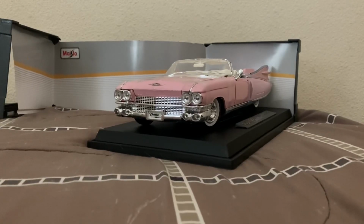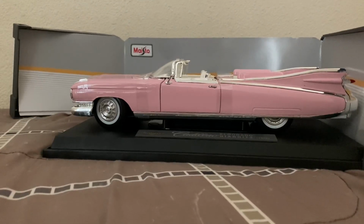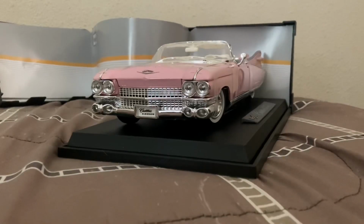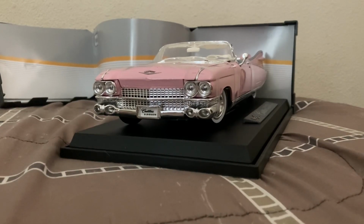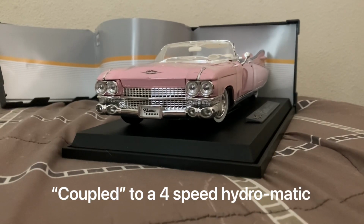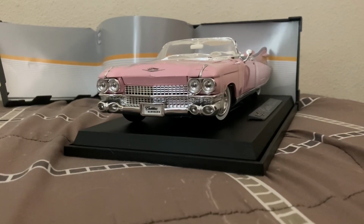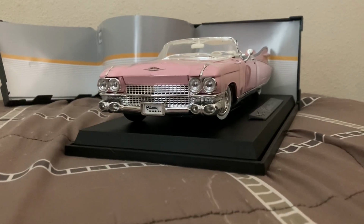But this car right here was like the Mercedes-Benz of the 1950s. The Cadillac El Dorado was in production from the early 1950s up until 2002. This car came with a 6.4-liter V8 that put out about 345 horsepower, powered to a 4-speed Hydromatic transmission, which basically, back in the 50s, they wanted to come up with a transmission that you couldn't feel shift, kind of similar to the CVT transmissions today.